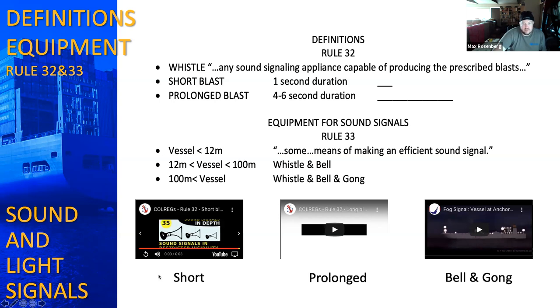So a short blast isn't going to be just a quick toot on the horn. It's going to be a full second in duration. A prolonged blast is the other type of blast we can use, and that's going to be 4 to 6 seconds in duration. We hear those played really short all the time because people just don't lean on the horn long enough. When you're supposed to sound a prolonged blast, it should be 4 to 6 seconds long.